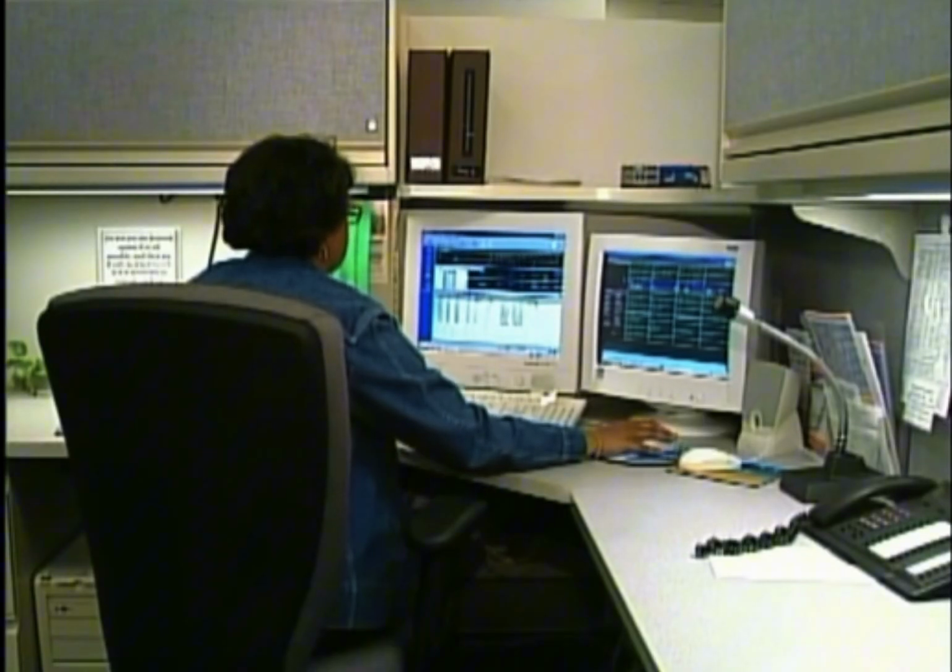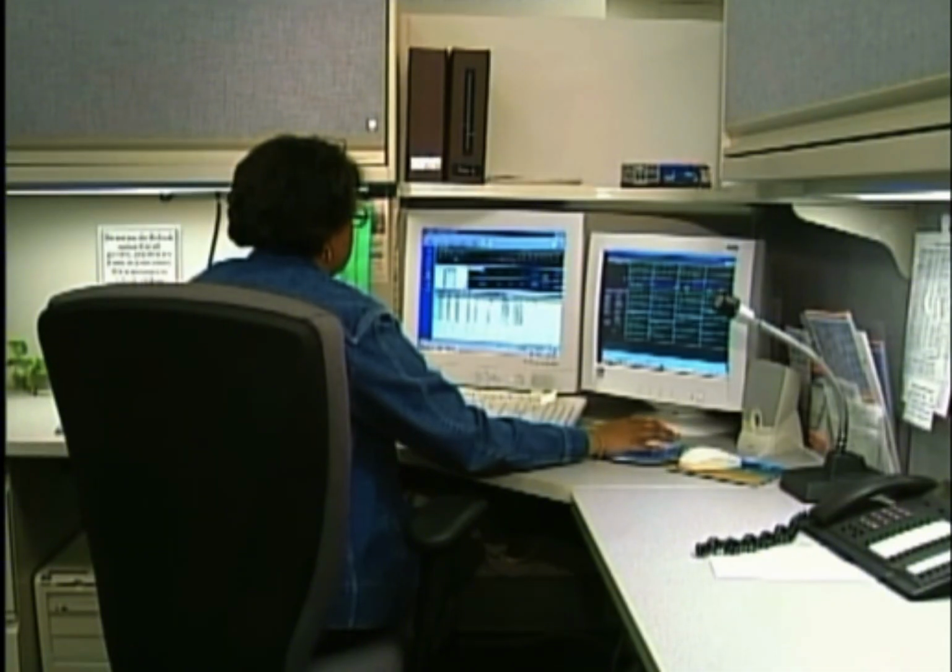These people at Metra headquarters in downtown Chicago keep passengers informed over the entire Metra system.